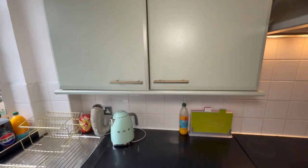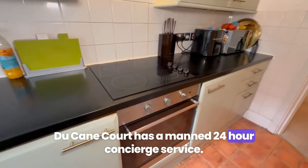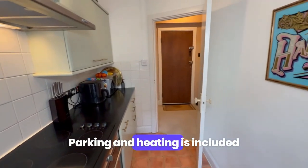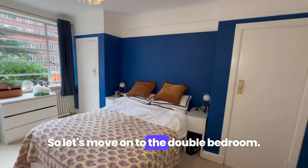Duquesne Court has a manned 24-hour concierge service. There is residence parking and heating is included within the service charge. So let's move on to the double bedroom.